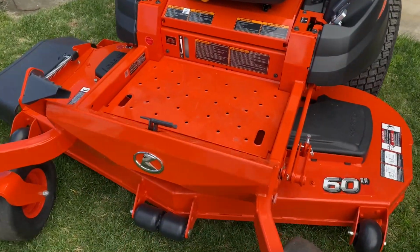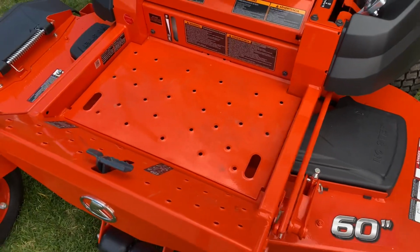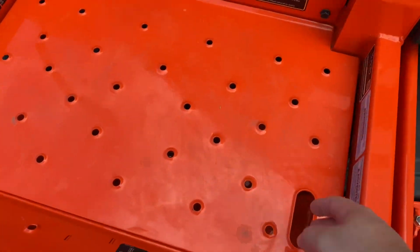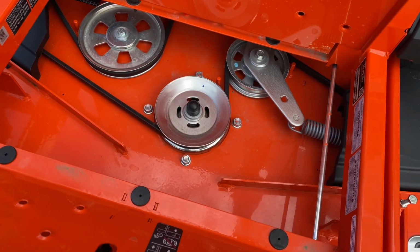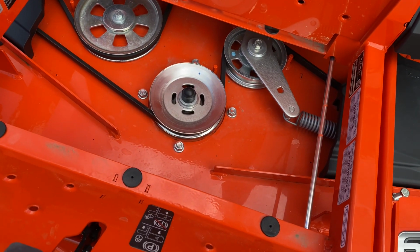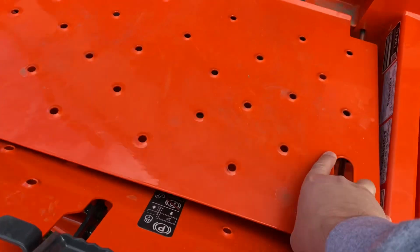Any of y'all who've got a lawnmower or a zero turn, check out this Kubota here. This is what I like. It's got an access panel. Bam! So you can get to your belts, to your fittings, everything just like that.